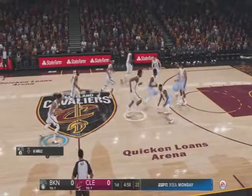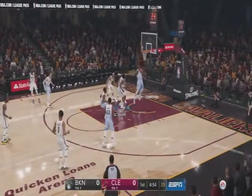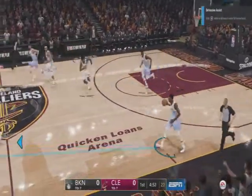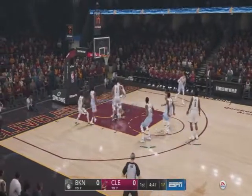The Brooklyn Nets control the opening tip. From the painted area, it won't go down. Sometimes in this game, the shots don't fall. You have to get yourself to the next play, though. That's the most important thing.